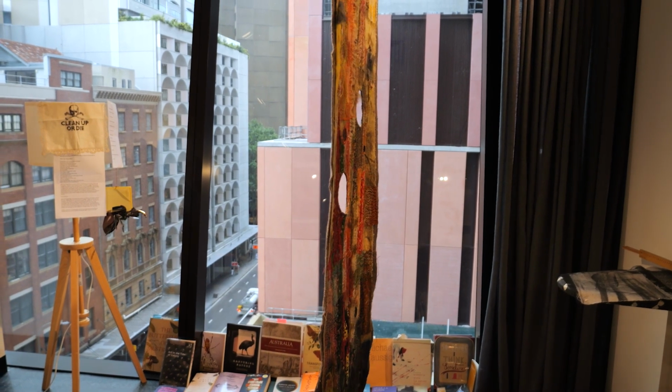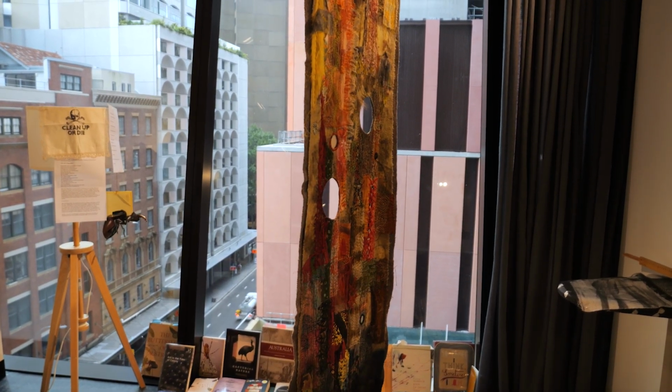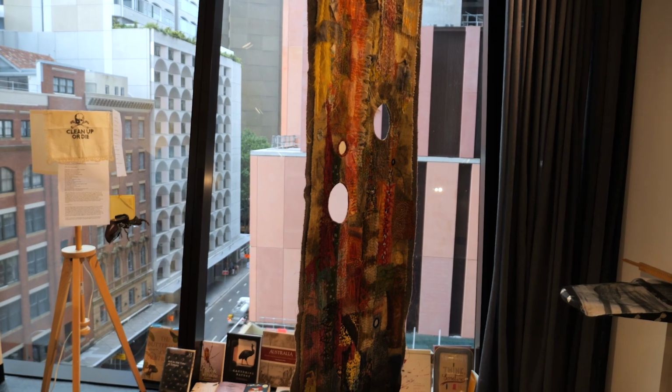And again, that's that disobedient textile thing of, the back must always be neat and pristine. Well, why? Because often the back is much more interesting than the front in terms of text and textures and layering and stitching and all that kind of stuff. So yeah, that's where the work is heading.